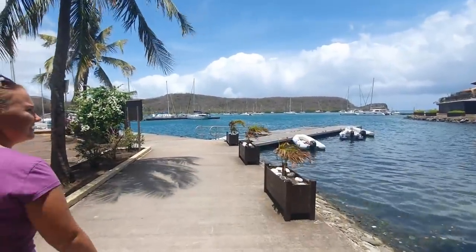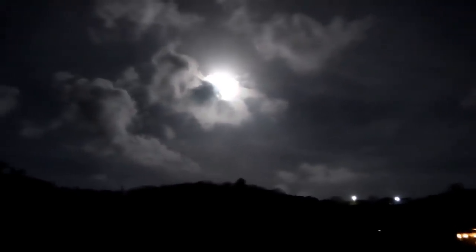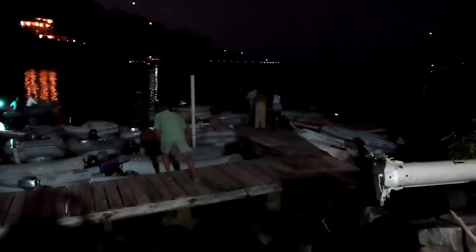The following evening, we ended up taking a dinghy ride back to our old anchorage for the full moon party that occurs once a month. We came to a midnight full moon party. There are so many dinghies here, we have to go dinghy hopping. That's full, eh?